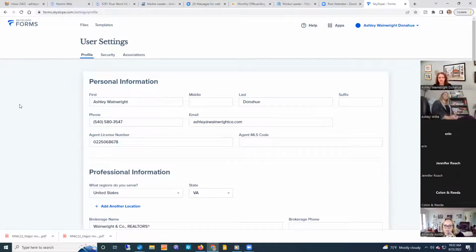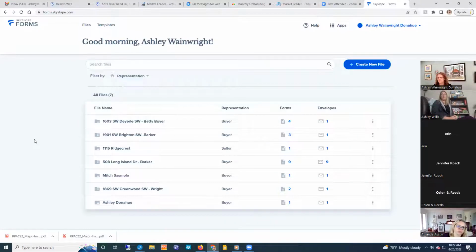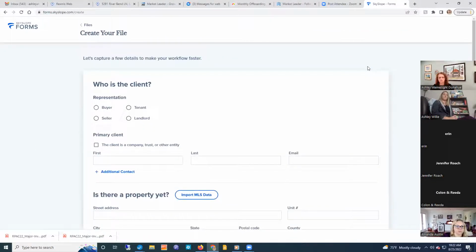So now I'm ready to go back to my dashboard. I do that by going to this icon in the upper left-hand corner. I can just click on that logo for SkySlope and I'm back to the dashboard. So now I'm ready to create my new file. I'm going to click create new file.